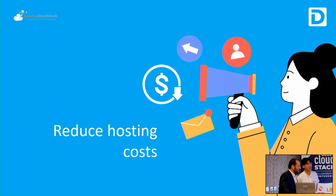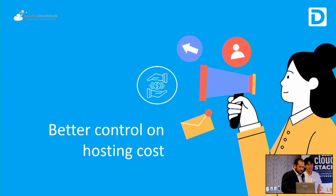Again. Money. Reduce hosting cost. Yeah, 128k euro for a 3 years period. It's reducing hosting costs. So I think it was one of the goals. It's a great saving. Yes. And the last one, I think. And again, money. Better control on hosting cost.